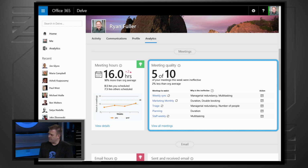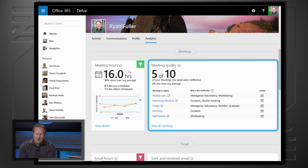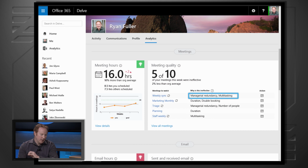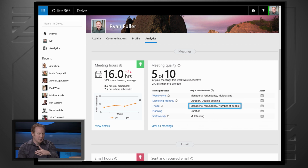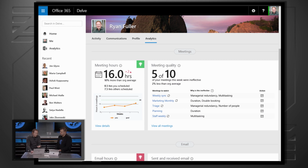How does the meeting quality work? Yeah, there are a lot of different indicators that we use to calculate meeting quality. Things like how many people are sending lots of emails or multitasking during a meeting, how often people are double booked, how many different layers of management are coming to the same meeting, or whether there are just too many people in a meeting. So there's an algorithm behind the scenes that can rate how effective that meeting appears to be. It's not perfect, but it makes you think.